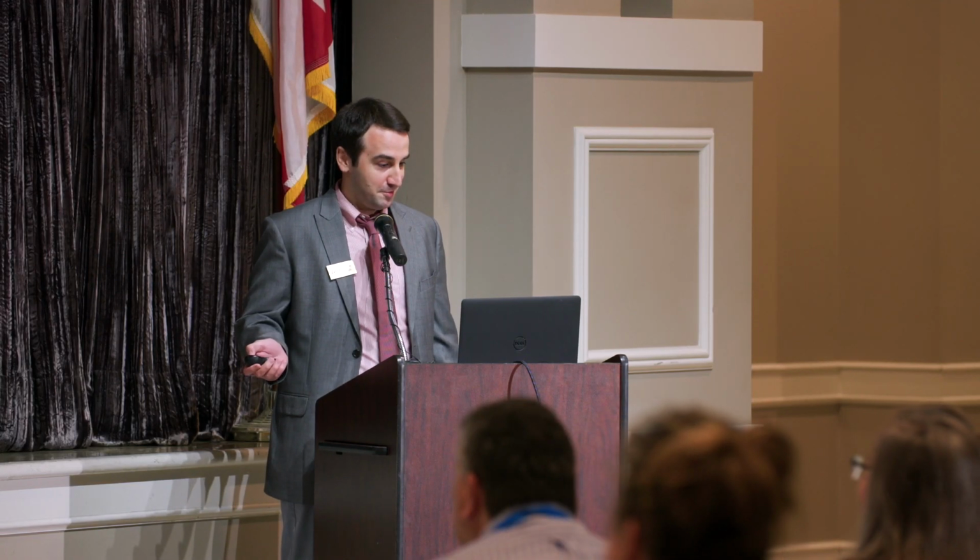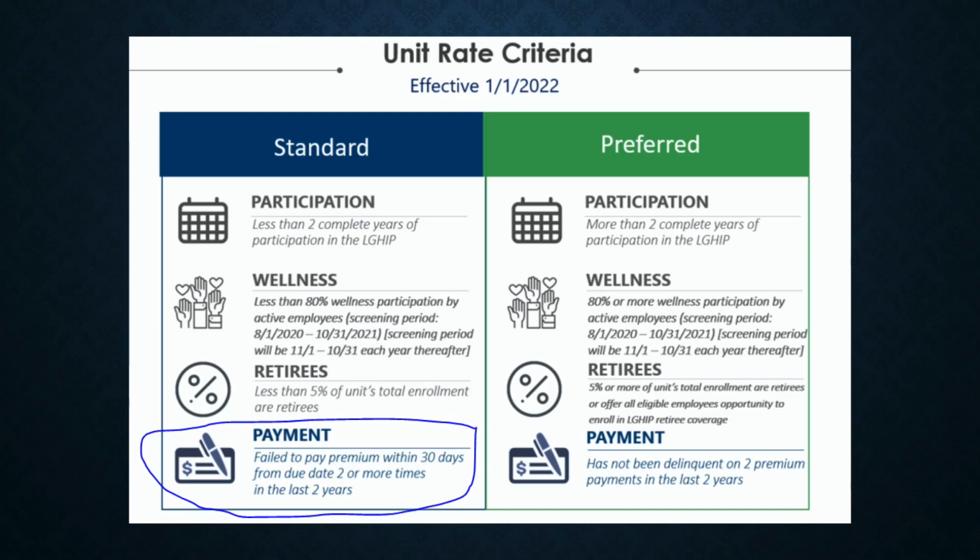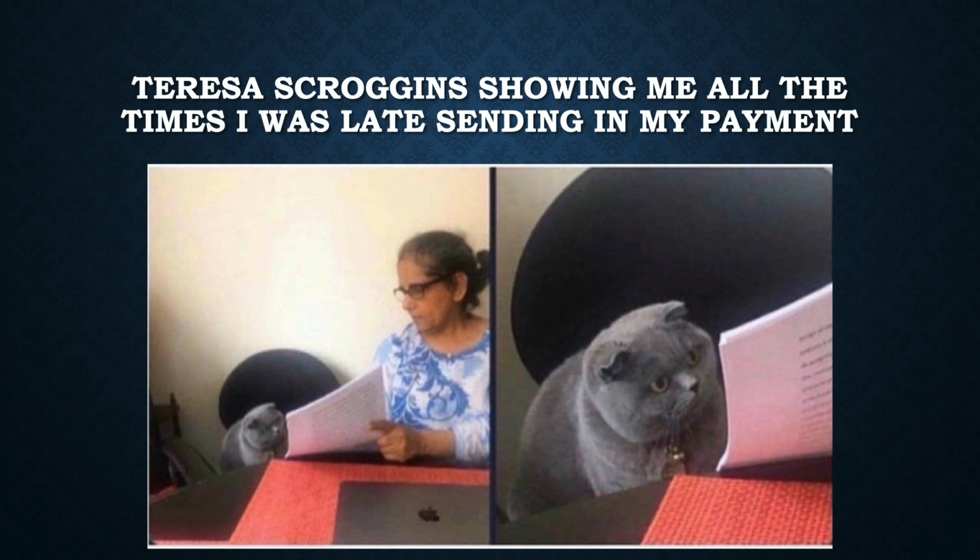Everybody's reading. Yeah. Then the last criteria still is the late payments. If you are late getting the premiums to us in 2 or more months within a 2-year time period, you will be standard for the rest of that year as well as the next 2 consecutive plan years. So please get your payments to us on time. If not, this will happen.